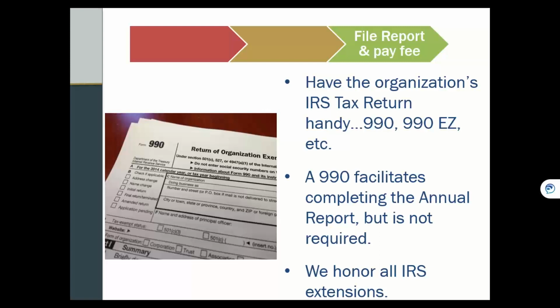So you will want to file the annual reports in chronological order, starting with the oldest. The annual report must be filed online. Please do not send paper forms, as we do not need a copy of your 990. You will simply answer the questions that are asked online.